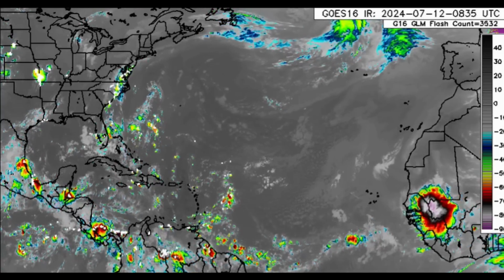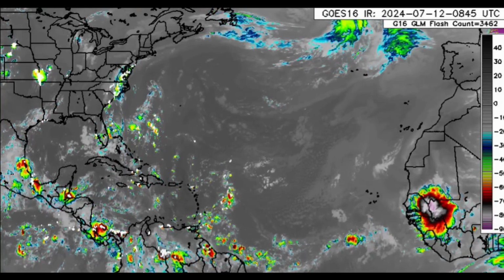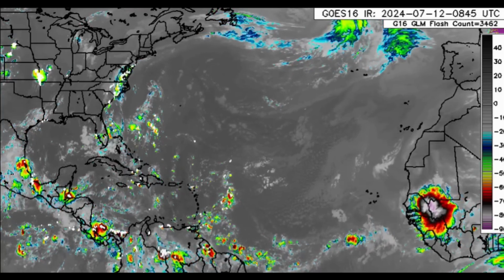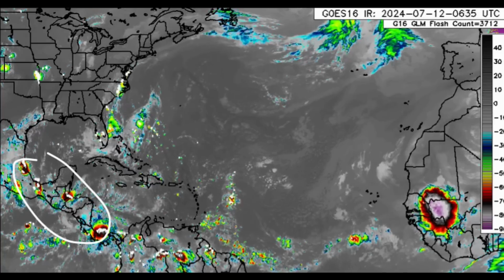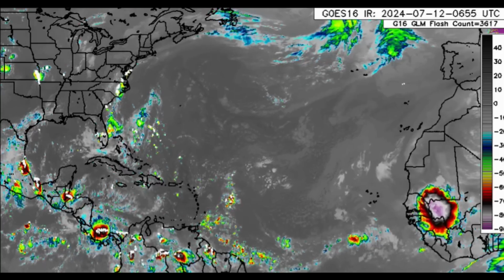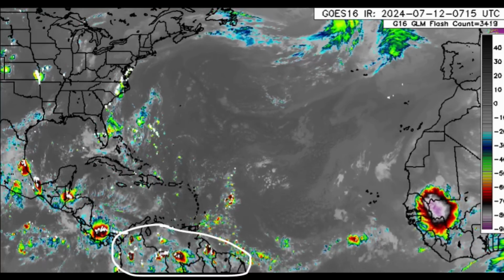So we're going to be taking a look at what is going on across the Atlantic basin with focus being on the Caribbean. As we look at the infrared satellite imagery here, we can see that there is a bit of activity going on in some places in and around Central America. For parts of the Caribbean, some areas are experiencing some downpours, even some nearby thunderstorms this morning. And this is a similar thing for parts of northern South America.